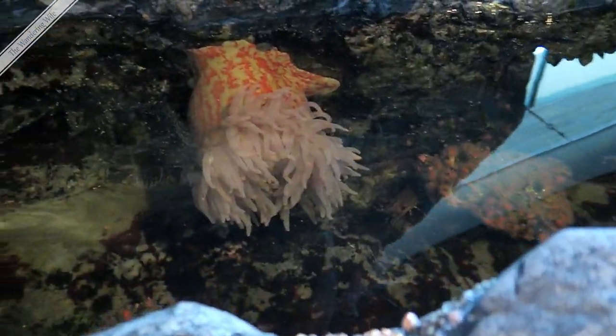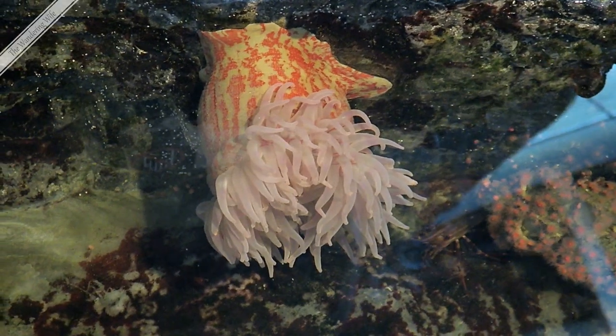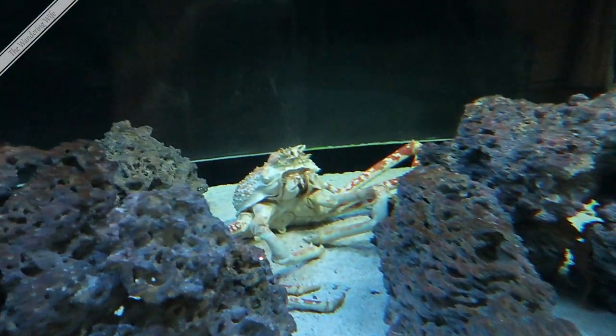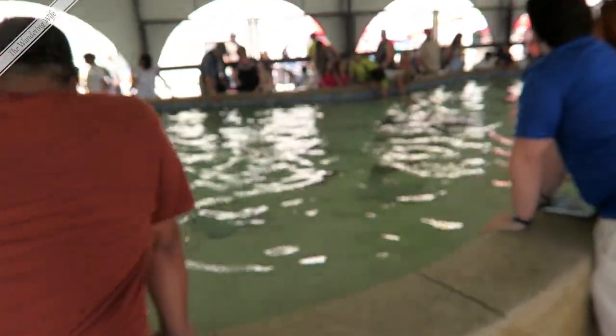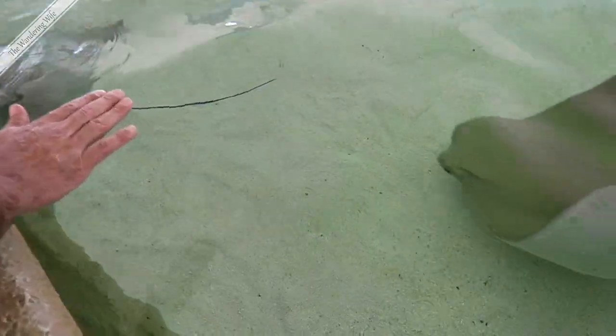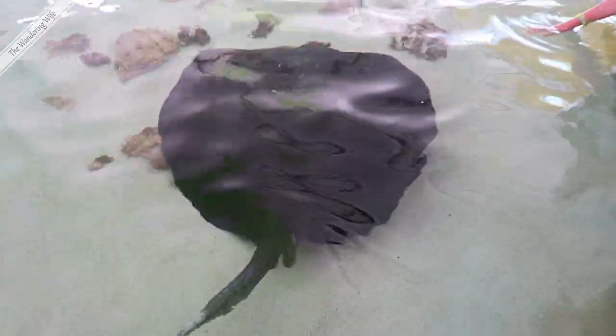Oh wow, look at this guy. He's a painted anemone. There's these crabs, and then that's a crab. That's a big one of that. That's a big stingray. Wow. He's running away from me. He's big. Oh, you're a pretty one.